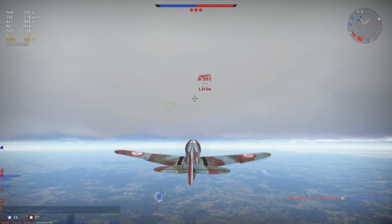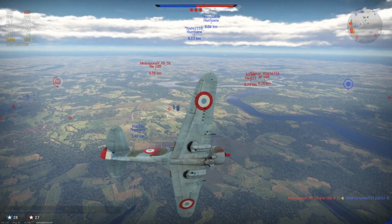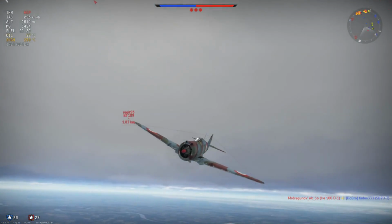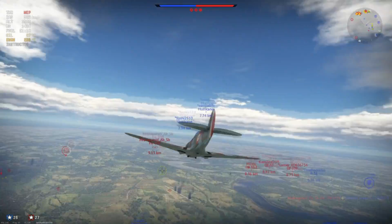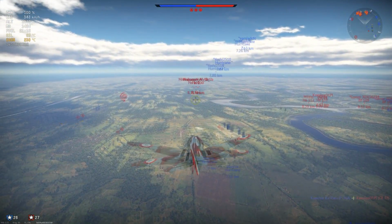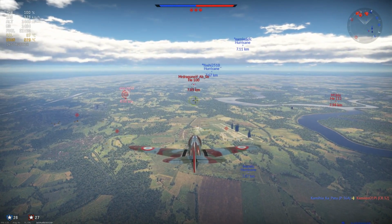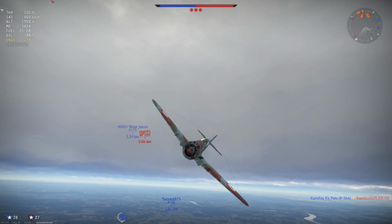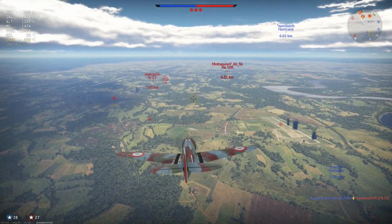Turn time in the plane is pretty good, especially with the flaps. They only rip off at 530 kilometers an hour, which is really good because the top speed in a dive at sea level is 418 and with 530 you will never reach that speed. So the flaps will only rip off in dives when you pull shenanigans with the flaps.